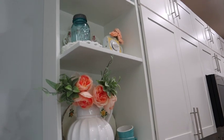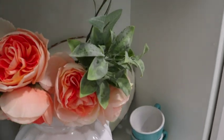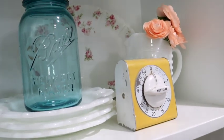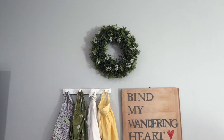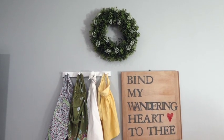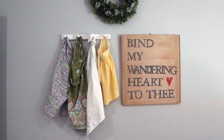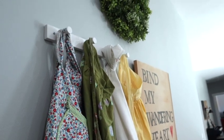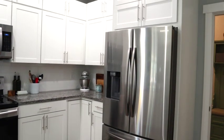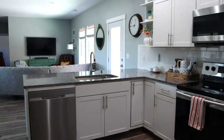I really liked this spot in the kitchen where I could display some of my favorite pretty things, some of my vintage goodies. And on the big open wall in that kitchen, I hung my aprons, the sign I made, and a pretty wreath that gave visual interest, added height, and also served a practical purpose. I very rarely go a day without putting on an apron. I love having white, bright kitchens, and this one was just so easy to maintain. I really enjoyed it.